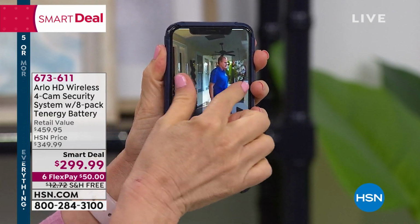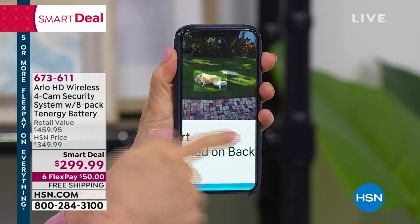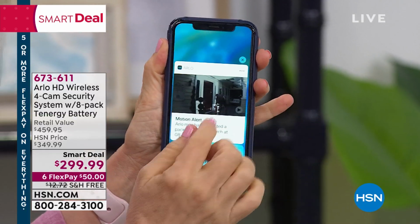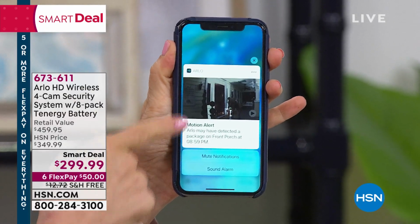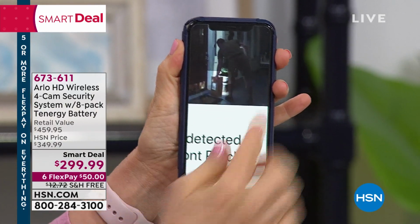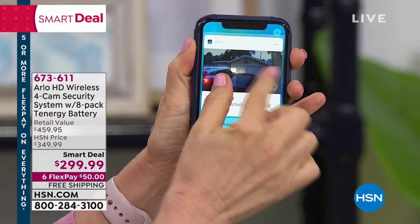You don't even have to go in the app, and it highlights, there's my husband. It highlights either the person, now look at this, here's the animal, there's a dog, and it says that an animal was detected in the backyard. There's Captain, our dog, famous, by the way. Another, look at this. Arlo may have detected a package. This has package detection. So smart. Look at that, and there's the mail guy. It highlighted the package. So again, this is the Arlo Smart, and then it even has the vehicle detection.